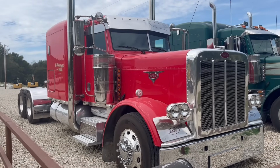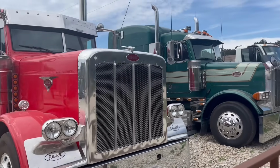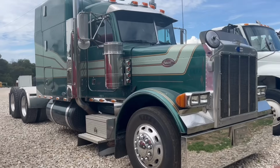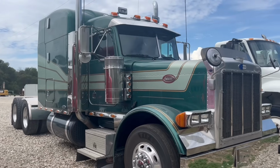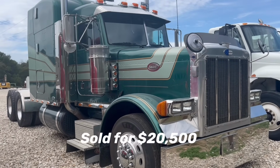They were really proud of it and took really nice care of it, so that should be a good truck for somebody. Got another really clean, slightly older Pete here. This is a 2000 model. I can't remember which model this one is. I think this one might be a 387 or a 384. I can't honestly remember. I'd have to look on the website.